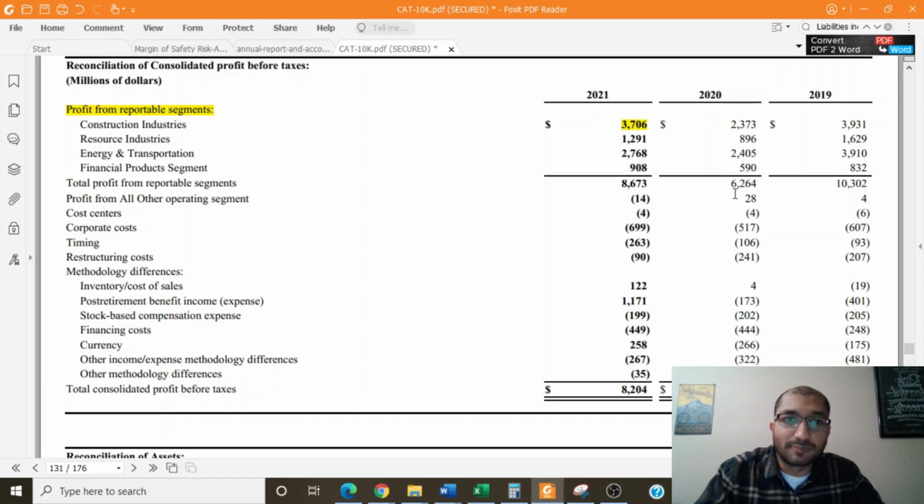In 2020, it was a depressed number of about $6.3 billion, which compared to the previous year in 2019 was at $10.3 billion. So even though the 2021 total profit from reportable segments is higher than the 2020 level, it has still not surpassed the pre-pandemic level of $10.3 billion.